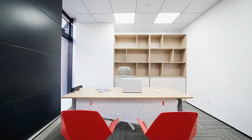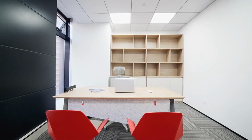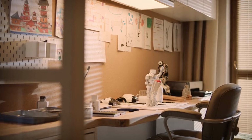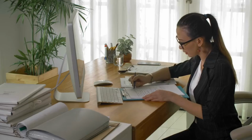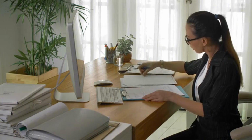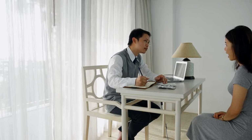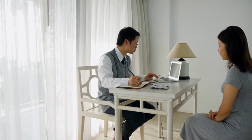2. Principal place of business. The home office must be the principal place where business is conducted. If an individual operates their business primarily from home and uses that space to meet with clients, conduct administrative work, or perform essential tasks, they likely qualify. However, those who only occasionally work from home or have another primary place of business may not meet this requirement.